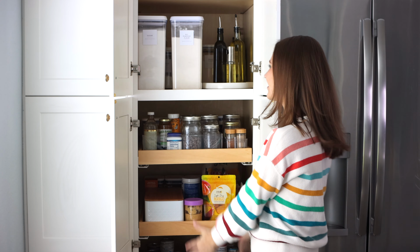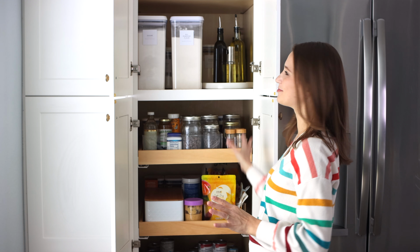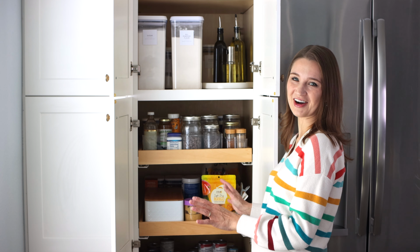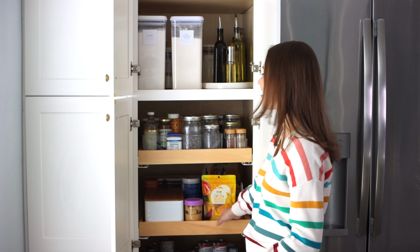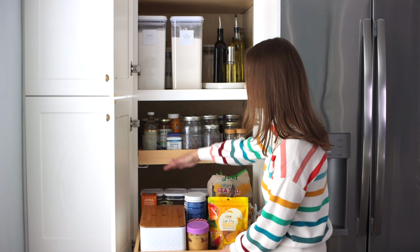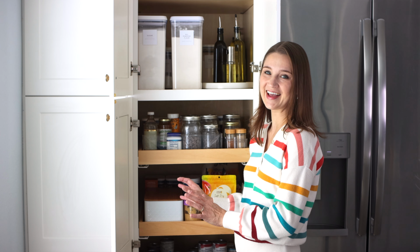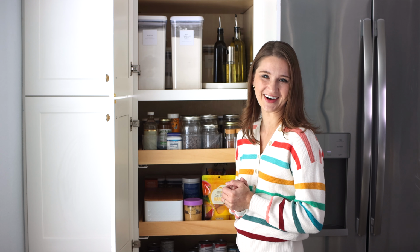We'll start over here. This is where the bulk of the food that I use on a regular basis is. I really love the way that this functions. My style is all about functionality and practicality, and it works really well. I love that the drawers pull out. I can easily reach everything in the back, and it's great. This pantry actually holds quite a bit of food, and I even have a little bit of space left over, so I think that's pretty awesome.